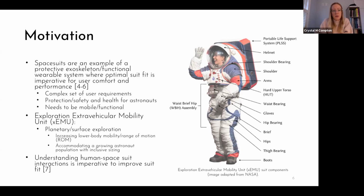And the suit also needs to provide mobility and remain functional for the human inside. You can't necessarily just put the human inside of a big bubble. It needs to remain mobile and functional. The human needs to perform various tasks and be able to work within the suit.